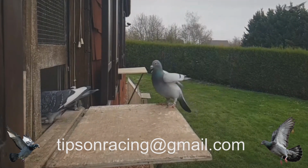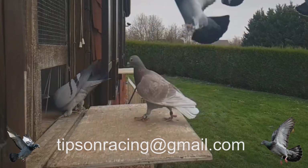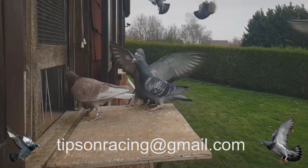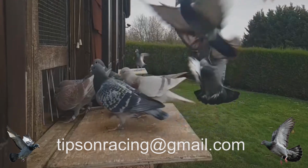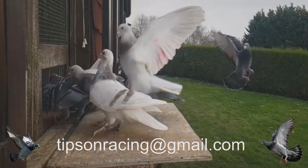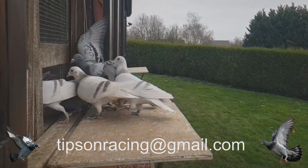Maintain good ventilation in the loft and consider preventative treatments if respiratory issues have been a recurring problem in your loft. 3. Worming. Intestinal worms can impair nutrient absorption and overall performance. Conduct a fecal exam to determine if worming is necessary. Use a safe and effective anthelmintic, worming medication, appropriate for pigeons. 4. External parasites. Check for mites and lice. Treat with a pigeon-specific insecticide if necessary, following the product instructions carefully.